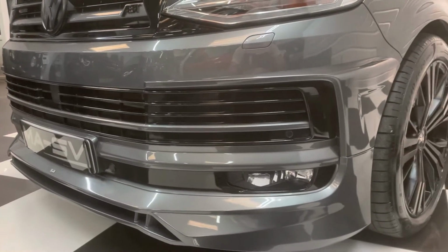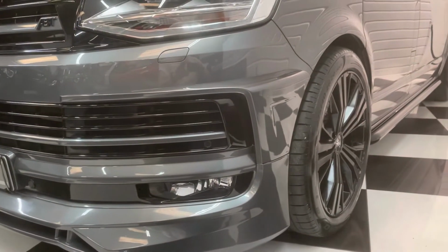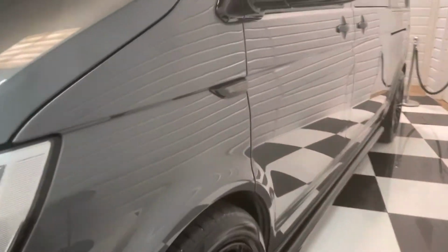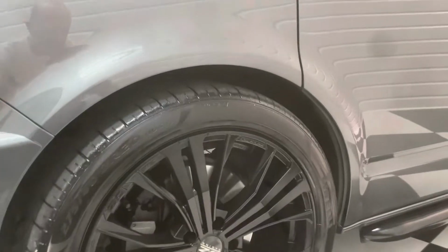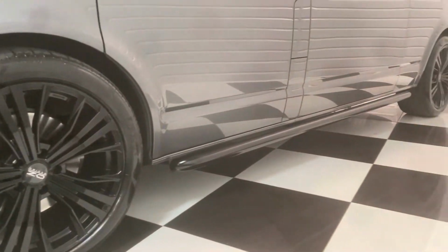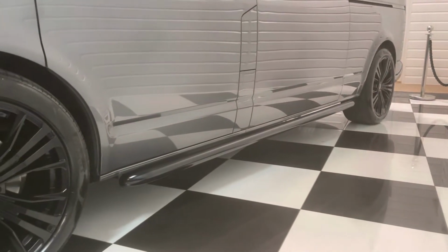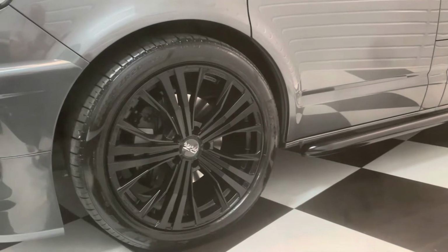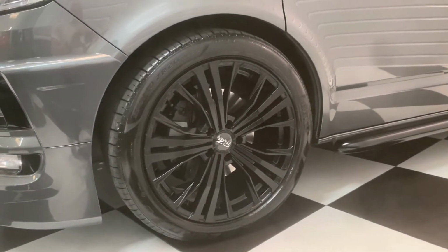This one has done 56,000 miles, guys, so there will be the odd chip or mark. It's been touched in around the vehicle. It's par for the course with a used vehicle. Just want to say that up front. It is a beautiful finish to it. Got sidebars, 20-inch OZ alloy wheels with the Pirelli tyres.